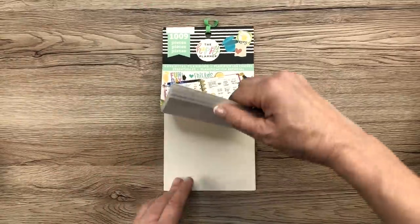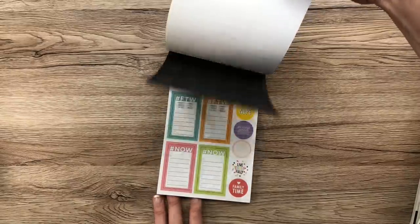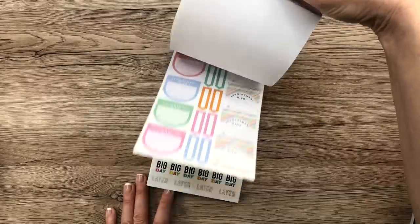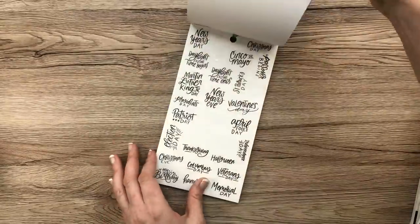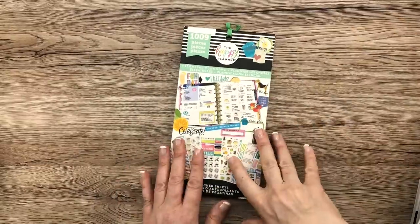Next we have Essential Planning. This is a good everyday book for pretty much anything that you've got going on. There are habit trackers and all sorts of things, those holiday stickers and bill pay. It's very functional just for everyday stuff.